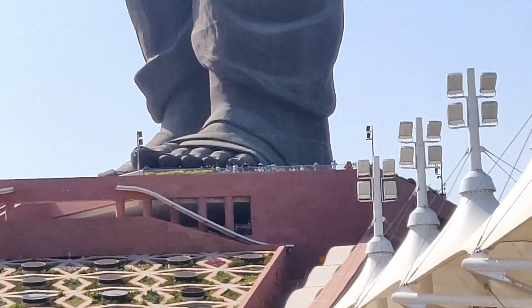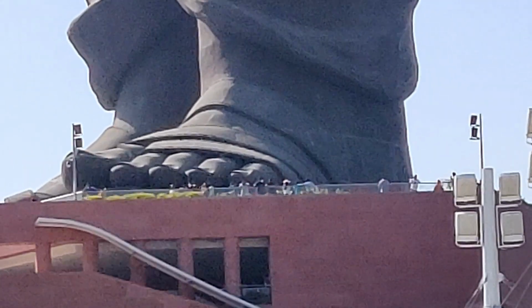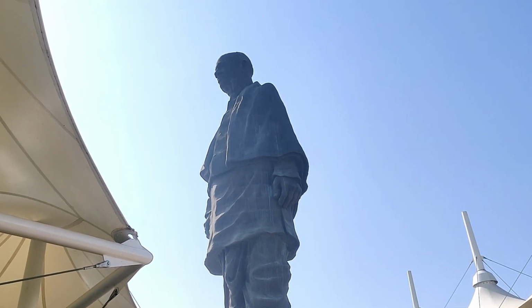You can actually check the size of humans at the bottom there. Yes, indeed, the tallest statue.